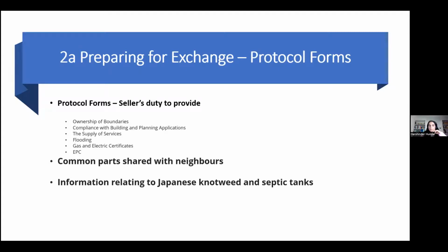But what I would say is, when you are replying to the protocol forms, you can't just say no. You can only say no if you're absolutely 100% sure that you don't have Japanese knotweed, because if you said no to Japanese knotweed, the chances are that the other side will say, well, can you let us have a copy of the report that said there isn't Japanese knotweed? So you're better off saying, so far as you're aware, there isn't, but obviously the buyer needs to undertake their own investigations for that. And your lawyer will look after you in relation to the accuracy of the responses.